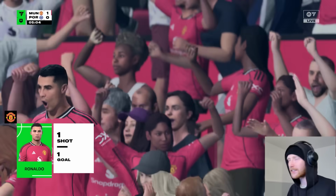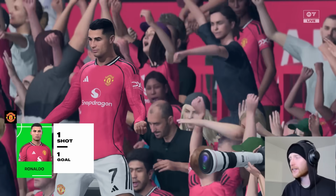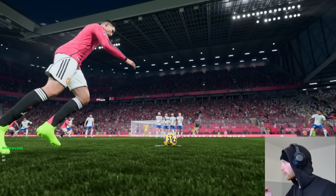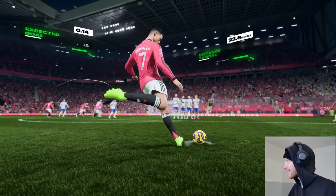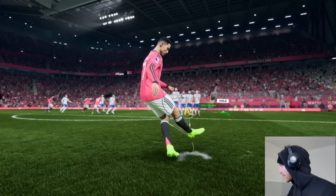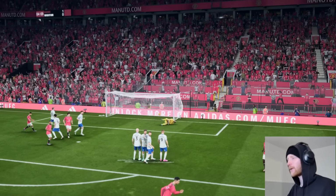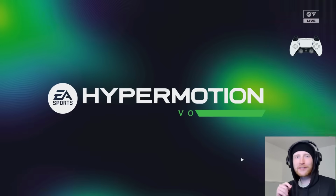We have recreated 5 of the most iconic free kicks in history. I'm so pleased with that recreation. It knuckleballed perfectly past the keeper, exactly how I wanted it to. Look at this. Oh, it's so nice. And then there's the knuckleball past the keeper. Yeah, that's perfect.